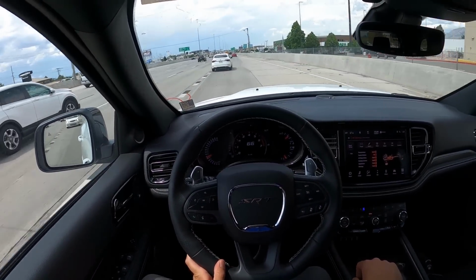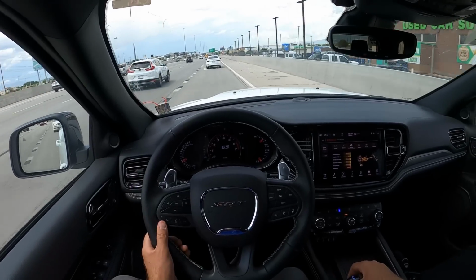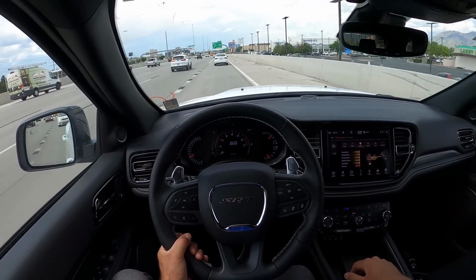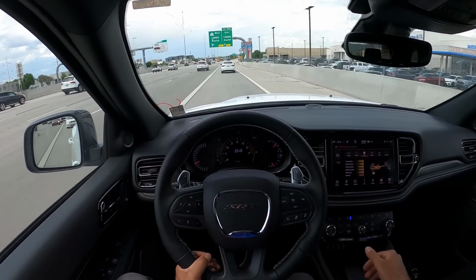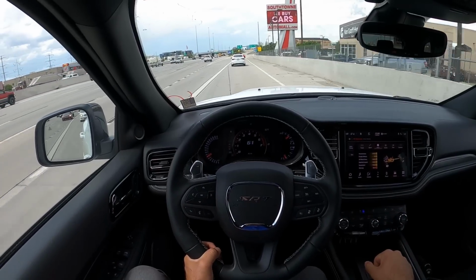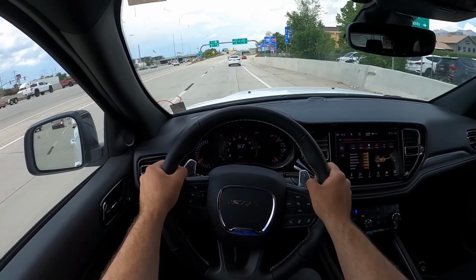So, to get into setting things up here with the SRT Durango and make some final comparisons to the Hellcat Durango, I think this thing's really cool. It's a lot more reasonable than the Hellcat Durango, to be honest. The Hellcat Durango is so powerful, so loud and obnoxious that you feel like you're in a sporty SUV with that. It does have a little bit of a calmer side, but it's still pretty crazy.